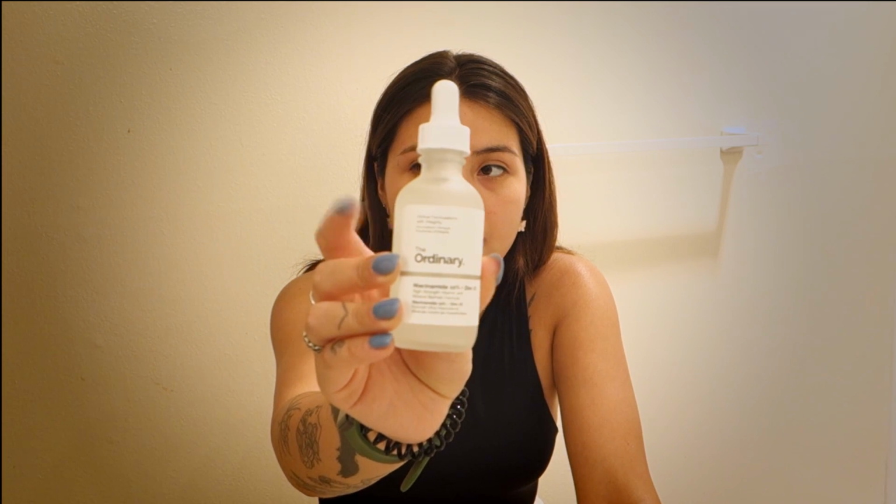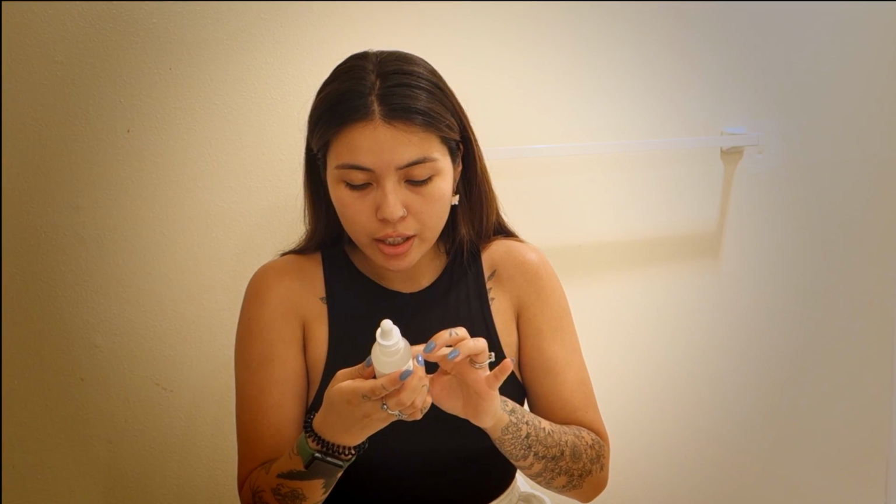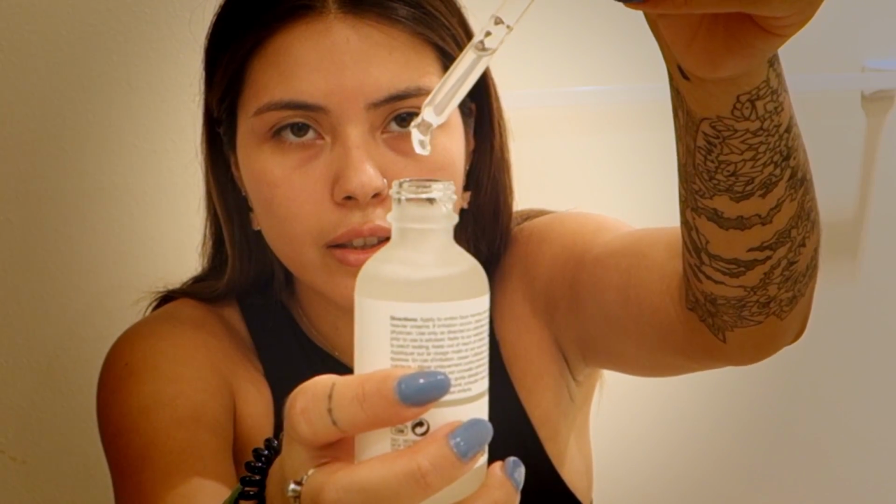So after this, there it is, the niacinamide 10% plus zinc 1%. This is a game changer. This is a high strength vitamin and mineral blemish formula. So satisfying, it's just so thick. So anyway, I put this on. Usually what I do is I just put a few drops and then just pat it in.